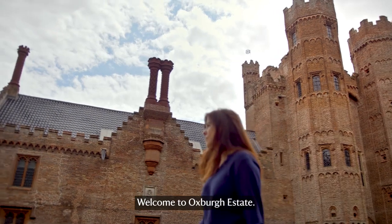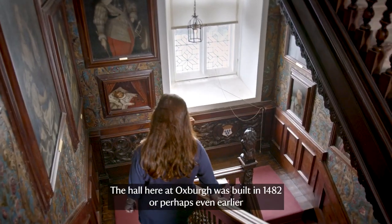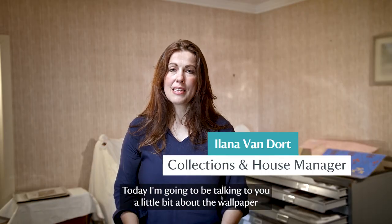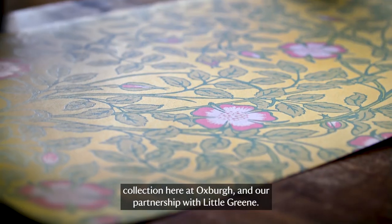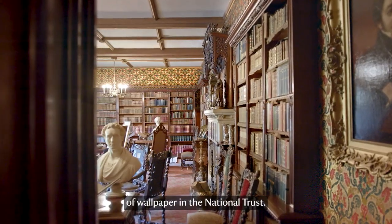Welcome to Oxborough Estate. The hall here at Oxborough was built in 1482, or perhaps even earlier, and has always been home to the Bedingfeld family. Today I'm going to be talking to you a little bit about the wallpaper collection here at Oxborough and our partnership with Little Greene. At Oxborough we have one of the largest collections of wallpaper in the National Trust.